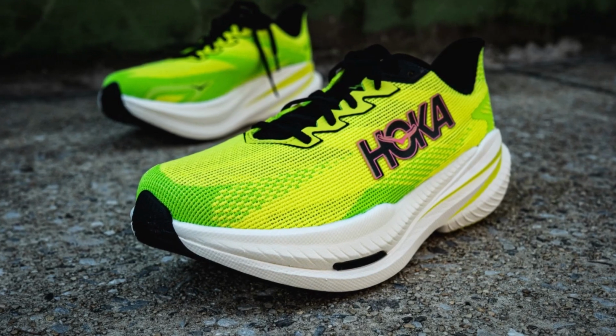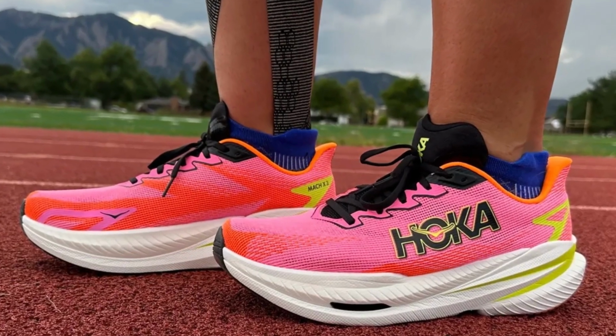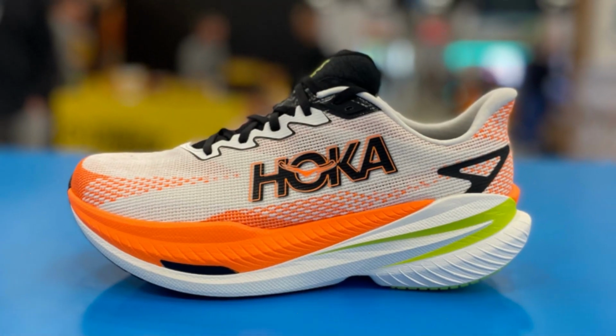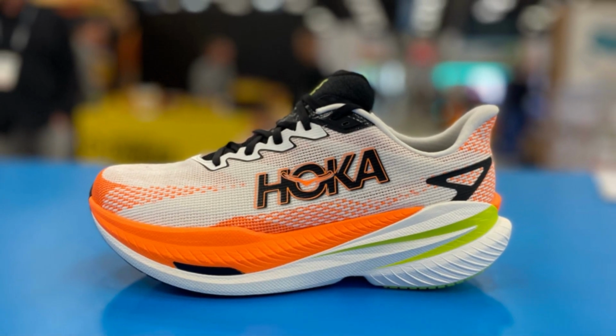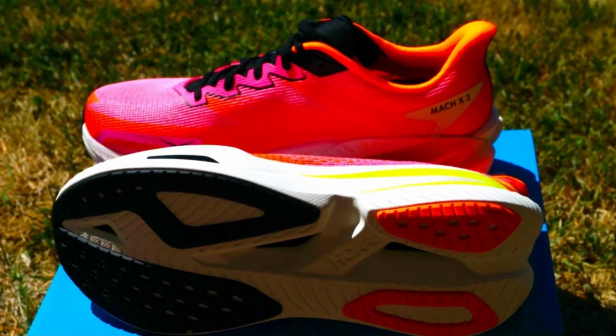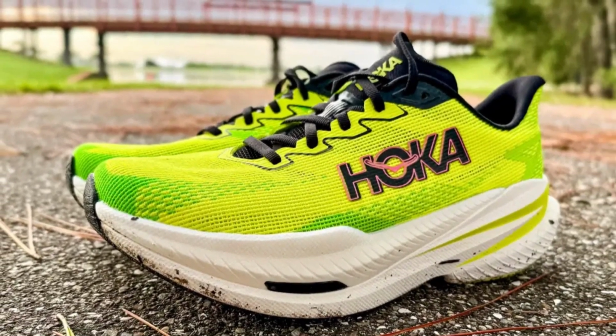The warp knit upper with minimal overlays and seams provided a comfortable, secure fit that felt great at step-in and remained that way through long runs, while the lightly padded tongue kept the laces from causing any pressure against the top of our feet. The heel collar has been effectively redesigned from the Mach X2. We found it comfortable and secure.